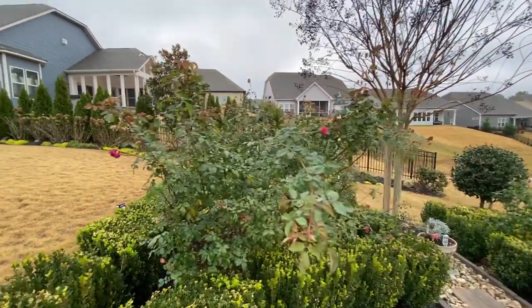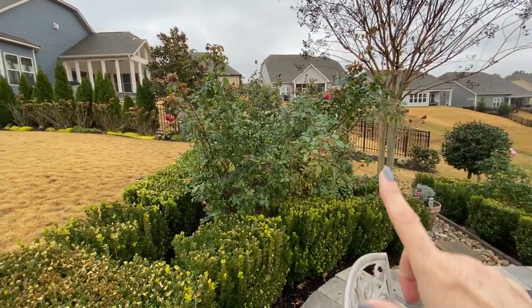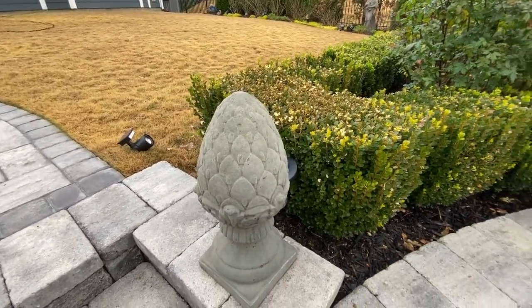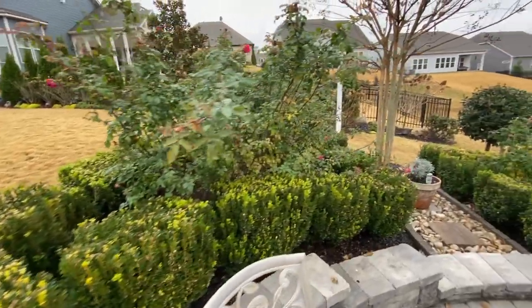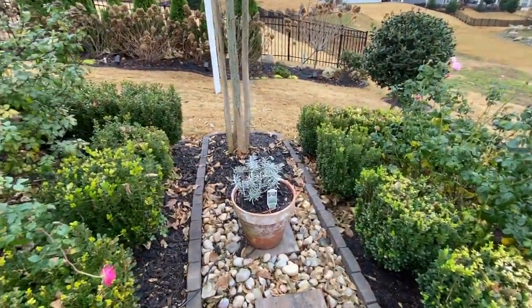These may or may not completely lose all of their leaves. So in the springtime when I prune all this back, I will remove all the leaves as well. And then I have some winter interest here with the concrete. I just came out with a video on this lavender.